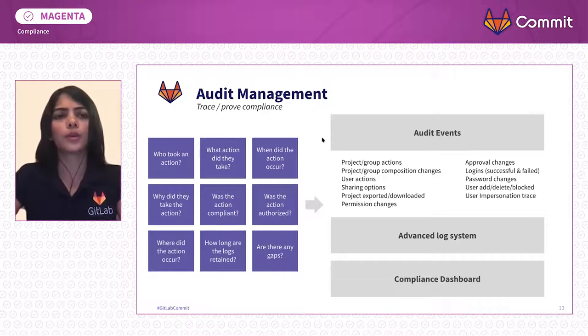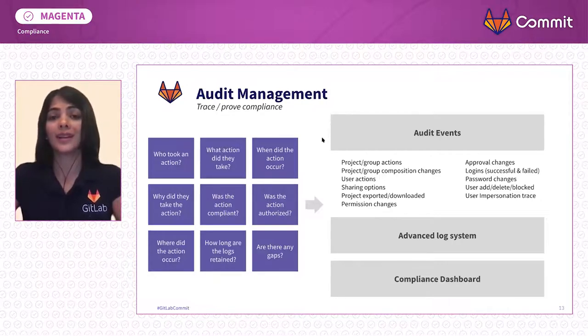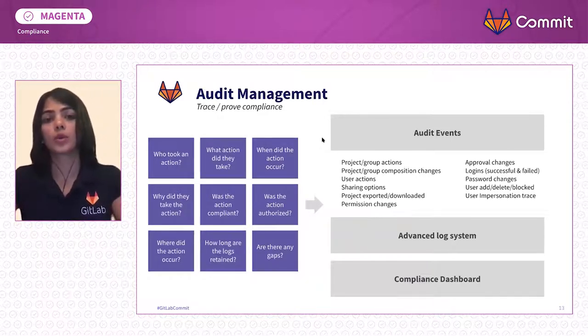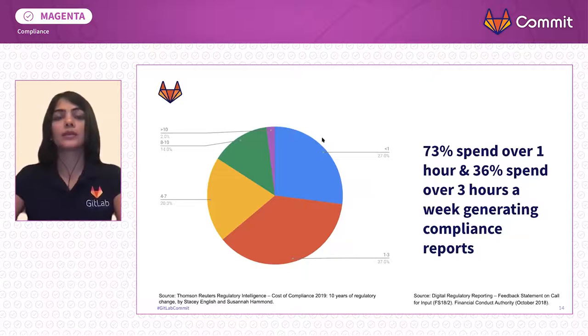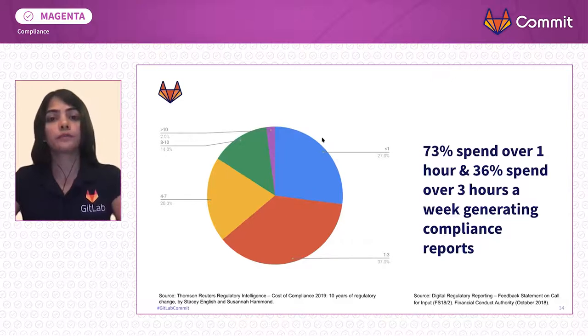The third key thing is showing proof of compliance. It's something that gives every organization a headache and is said to waste close to 26 days of a developer's time each year. With GitLab, you can meet the traceability requirements for audits, such as user actions, permission changes, approval changes, and so on via audit events. We also provide a consolidated view of various compliance signals in the compliance dashboard, which contains merge request approvals and so on. If you look at this chart, compliance personnel spend a significant amount of time generating reports for various types of stakeholders. So collation of data and cost of interpreting the data are highest among compliance costs.